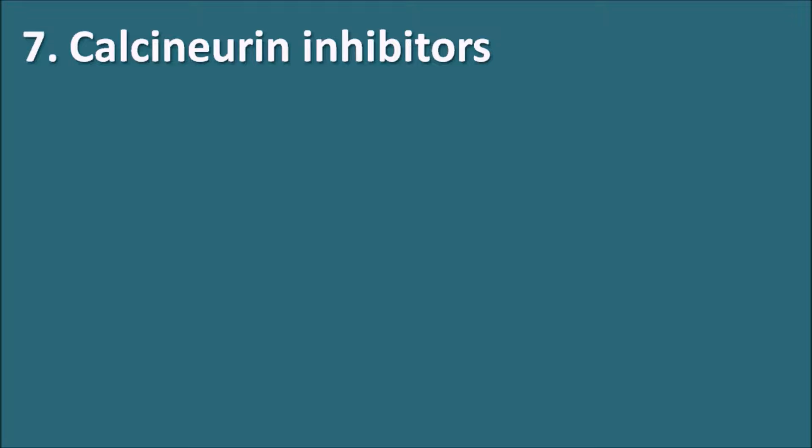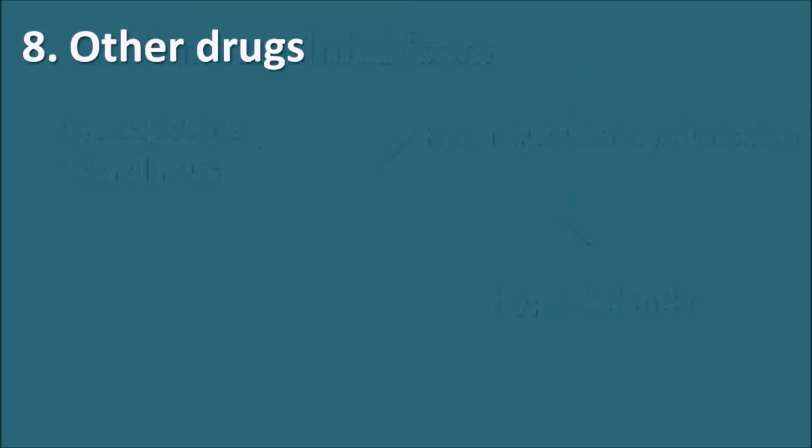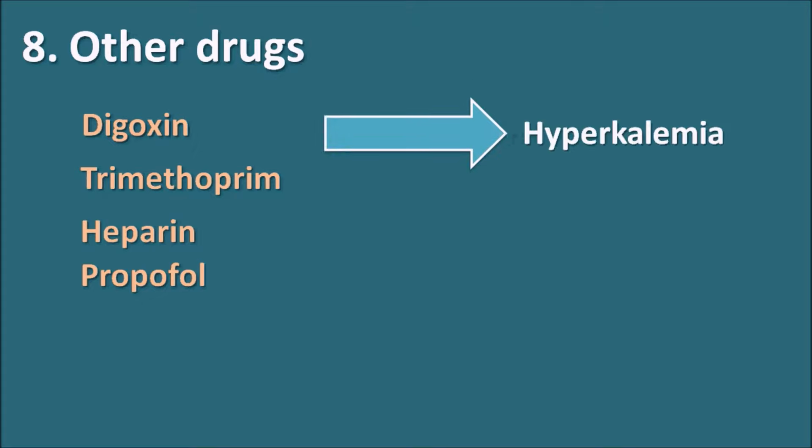The seventh type of drugs are the calcineurin inhibitors. Drugs like cyclosporine and tacrolimus, these two drugs act as immunosuppressants, and they inhibit calcineurin. These drugs result in renal tubular dysfunction, again decreasing potassium excretion, leading to hyperkalemia. And other types of drugs include digoxin, trimethoprim, heparin, and propofol. All these drugs again have the chance to increase the potassium levels in the body, resulting in hyperkalemia.